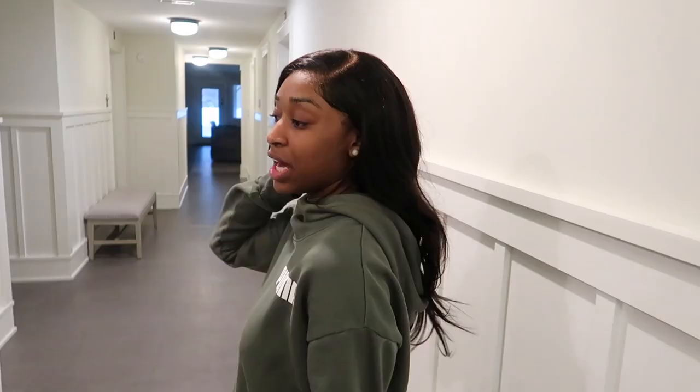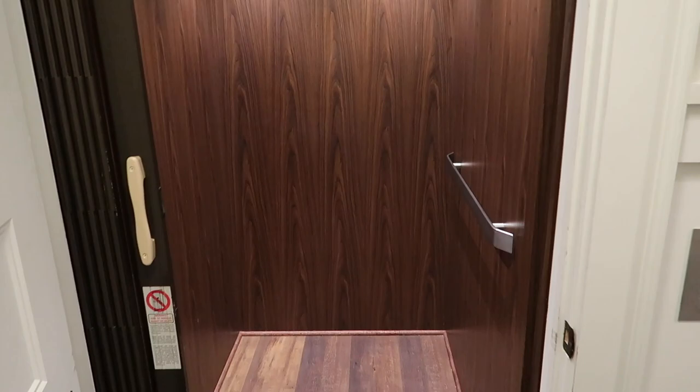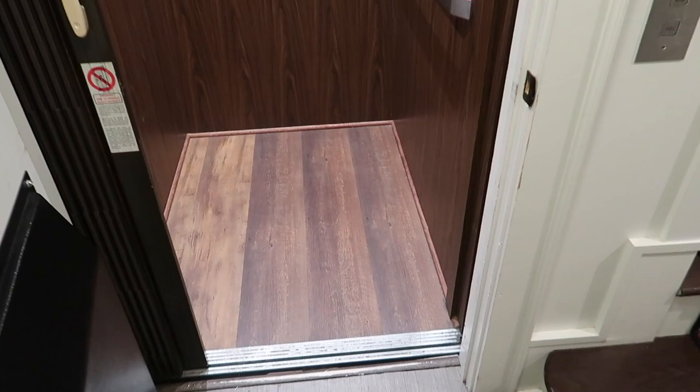And right here, we actually have an elevator. We are not going to get on the elevator yet, but it is a square size. It's actually kind of small, but it's a doable elevator because it is, what, three floors in here. Technically four, but they're registering three.